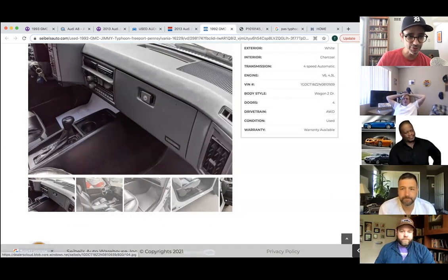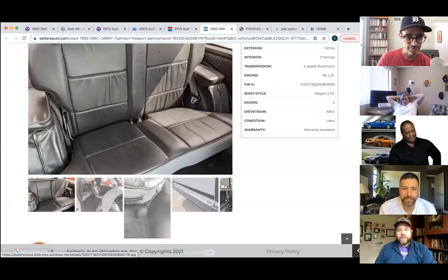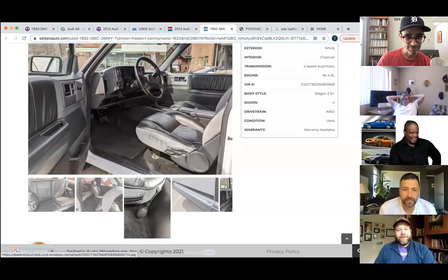Where's my blood pressure? First coupe. Where's the blood pressure? I'm pretty sure Car and Driver got it pretty early too. Got it after me.